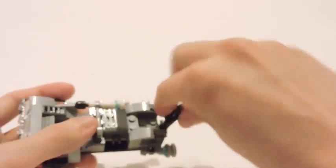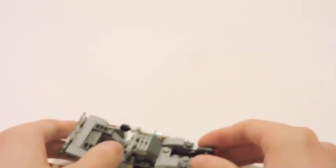We can move around like this, or whatever you want to do with it. This is what we're going to do. Well, first, we're going to take the armor off this one trooper, this one stormtrooper, the shield and the baton.